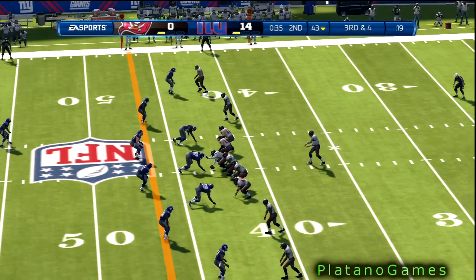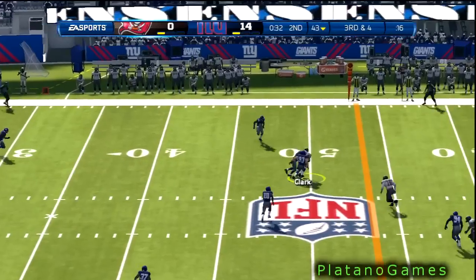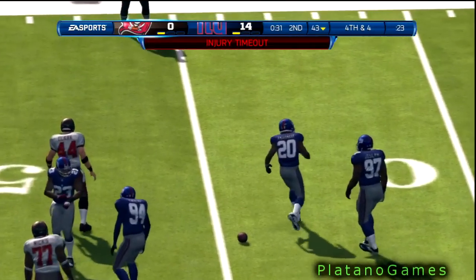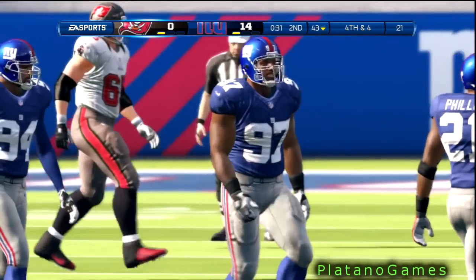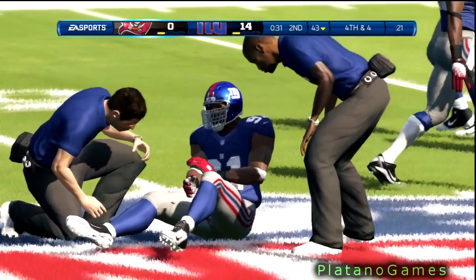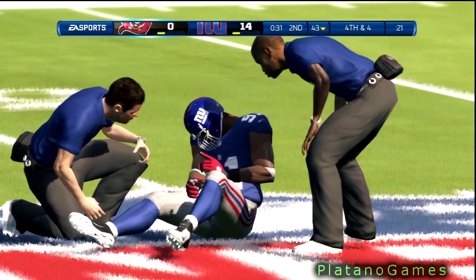The safety is up in the box right now. From the shotgun. Challenging the defenders to the right side. Here comes the training staff as we've got a player down on the field. I think you can just tell by the body language and the way he's acting, that is an upper body injury. Hope it's not severe. We'll let you know as soon as we find out.